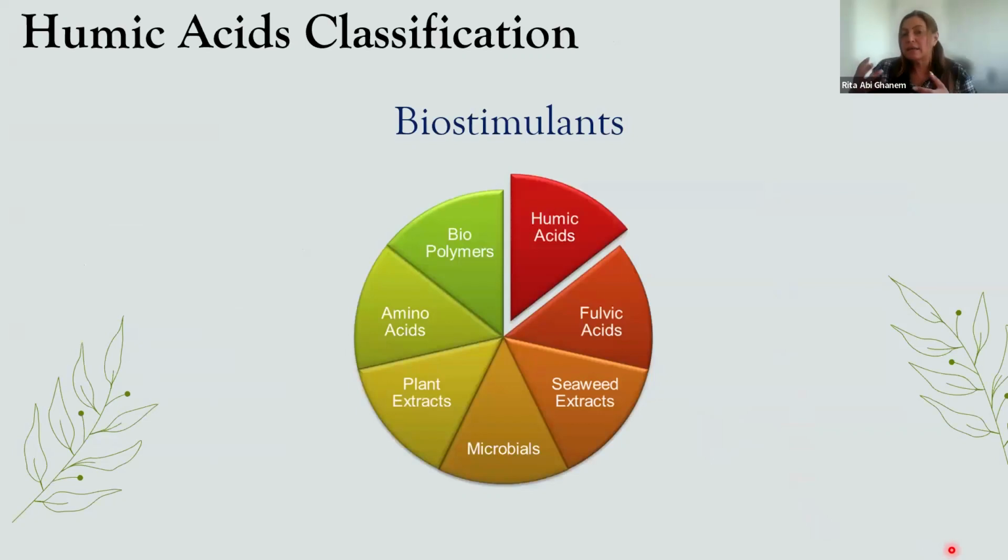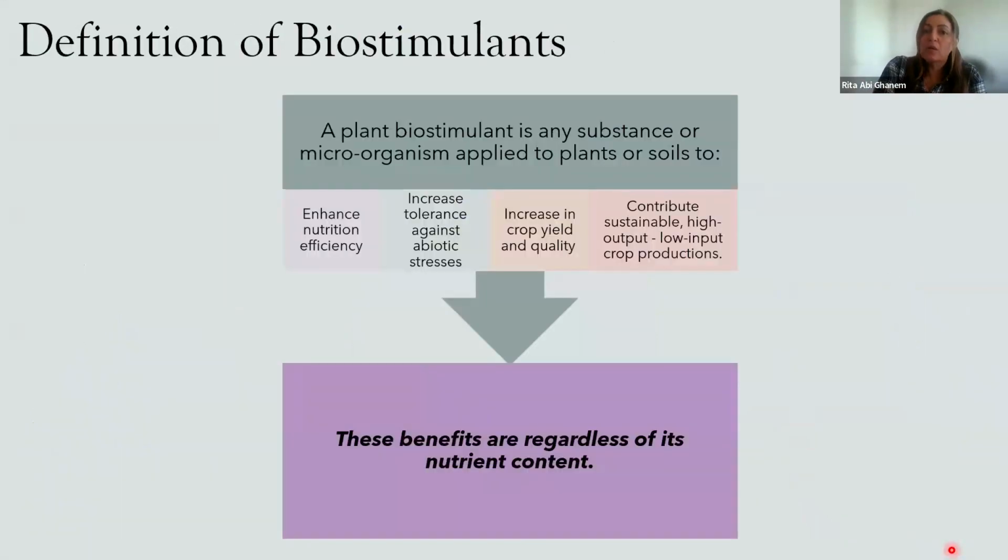So what is the classification of humic acid? Where does it sit? Is it a fertilizer? Is it a soil conditioner? What's the umbrella? It's classified under biostimulants. And biostimulants, by definition, are a substance or a microorganism that, when applied to plants or soil, enhances nutrient efficiency, increases tolerance against abiotic stresses, increases crop yield and quality, and contributes to sustainable high output, low input crop production. And these benefits are regardless of its nutrient content.